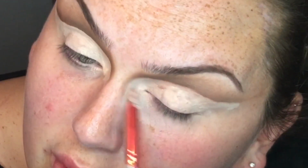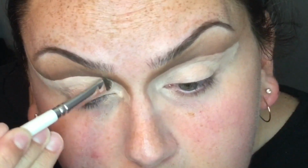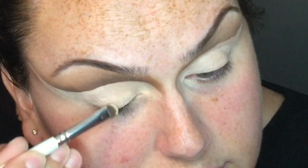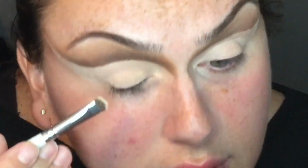I wouldn't normally do this, but Sasha has this in the photos. You would want to have the color come in towards the nose. So she does have it pretty dark towards the nose, which is not something I would normally do, but definitely keeping it true to the icon.